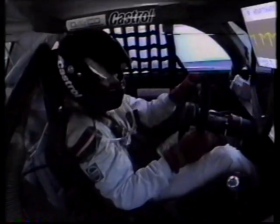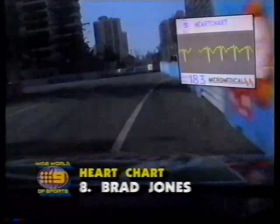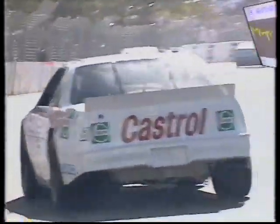We'll have a look at the heart chart now on Bradley Jones as you see him sitting in the office there. What are we up to? 183. She certainly jumped up from 111. The ticker's starting to tick. I'll tell you what, Bradley's working. I mean, he sounds nice and nonchalant there when he's having a chat, but that's one of the things about race drivers. They get that adrenaline in the bloodstream. They can talk and the heart's going that fast.